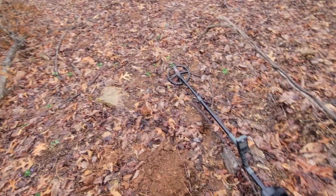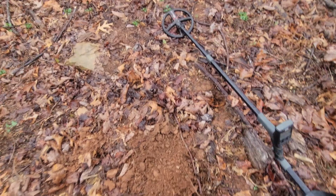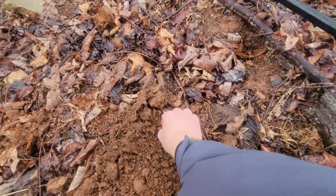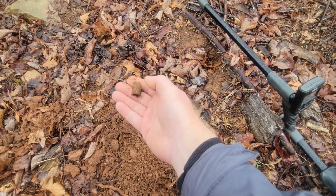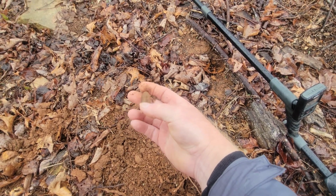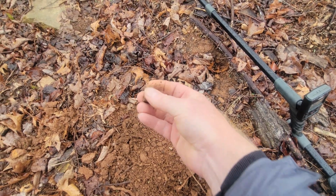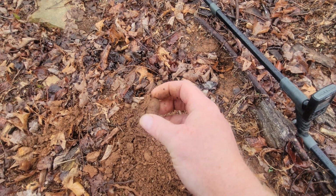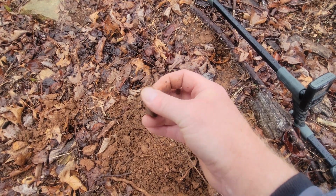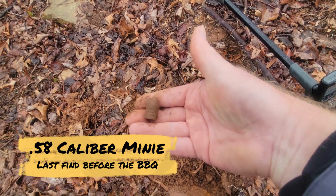All right, different plan of action today. Out in the woods, changed detectors to the DS2. And looks like I got my first bullet here. Might be dropped or smashed, might be fired. But that's a 3-ring minie, Union Army. So cool. It's going to be a .58 caliber. Going to keep going here in the woods, see what we find.